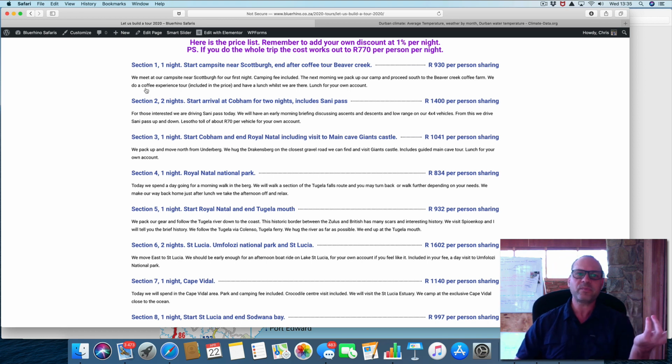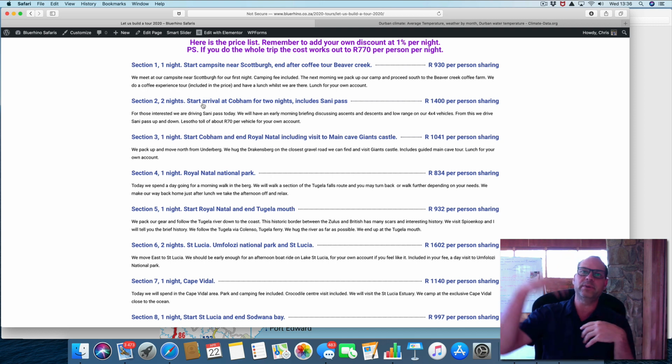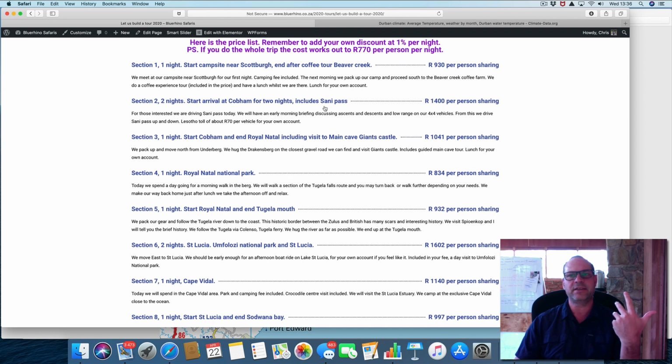So, for example, section 1 is 1 night, and that's our first night at Scottsboro, and that section ends after the Beaver Creek coffee tour. So it includes your Beaver Creek coffee tour that you have to do, or that you can do. That price is included in the price. The campsite for the night, that's all included. Then the second section is 2 nights, where we start at Cobham, we end at Cobham, so 2 nights at Cobham, and we do Sani Pass for the day. And there's a price for the 2 nights.